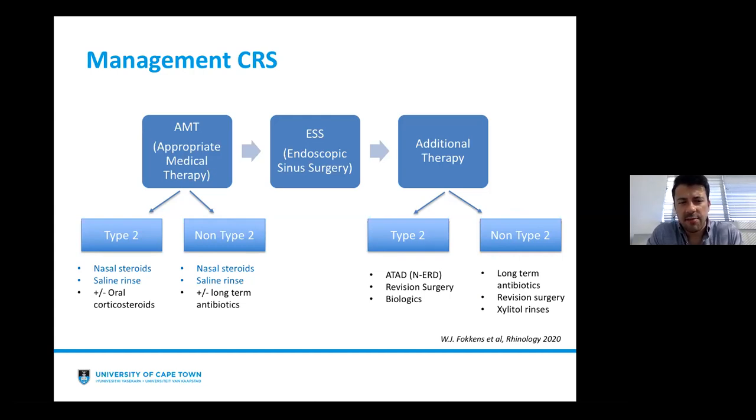Essentially, if patients have failed appropriate medical therapy, they are candidates for endoscopic sinus surgery. After endoscopic sinus surgery, appropriate medical therapy is continued and is mandatory. The duration of treatment is 8 to 12 weeks. If patients fail after endoscopic sinus surgery and appropriate medical therapy, we now have additional therapies to add, and that's really based on the type of inflammation.